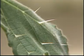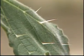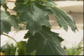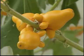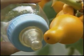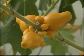This is the leaf of a special plant. Just look at the thorns. See how sharp the points are? The thorns scare away animals so that the animals will not pick or eat them. And this is the fruit. It is called the nipple fruit. Do you know why it is called a nipple fruit? Does this give you an idea? Some people, however, say it looks like an animal's head.